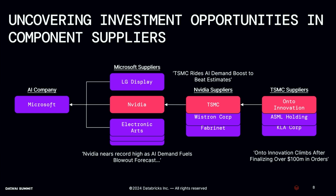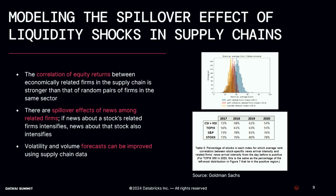In this case, you could go a level deeper to TSMC and then to Onto Innovation, which actually provides chip inspection systems to TSMC, and find companies that you think may have not had this price action related to AI already baked into their share price. Again, very simple example, but we have had customers investigate this more deeply.